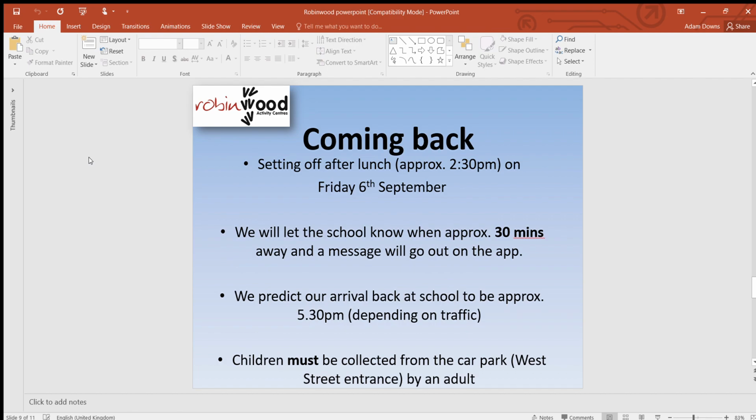So when we come back, we go on the Wednesday, we stay all day Thursday, and then we come back on the Friday. We set off after they've had their lunch. We have our lunch at the facility, and then we walk down to our bus. And we set off probably about 2:30 on the Friday. We let the school know when we're about 30 minutes away, and we send out a message on the app so you can come and collect them.